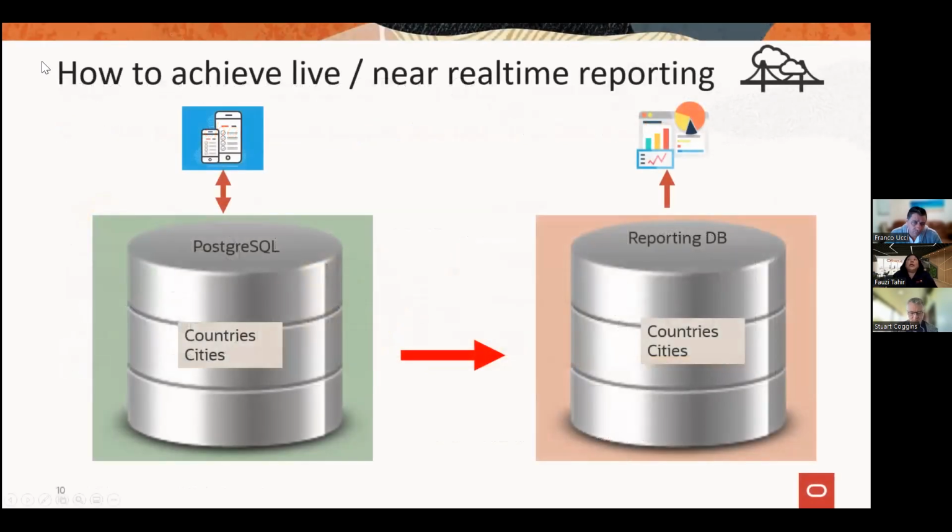So let's go into just setting the scene of what you're going to see today in the demonstration. On the top left, you'll see a mobile device. It could be on a tablet, it could be on a laptop, it could be on a phone. That's updating mission critical information into the PostgreSQL database on the left-hand side. So in this instance, we're focusing specifically on the countries and the cities table.